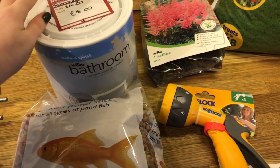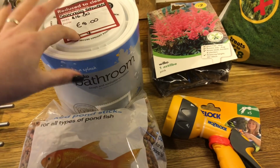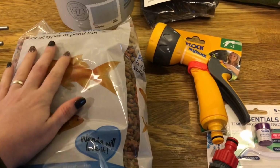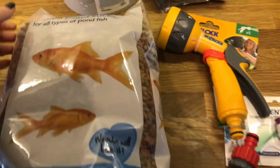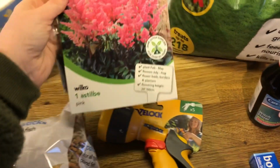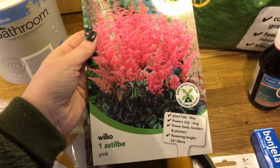done. So I was really happy to find some paint on sale, and like I said, I really like the colour. I did get my fish food, like I said. I always just get the Wilco one, just nice, cheap and cheerful. I picked up this plant. Oh my gosh, I love this colour.